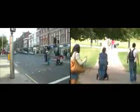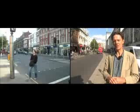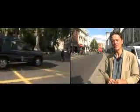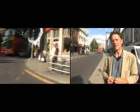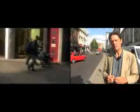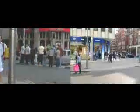This is Kensington High Street in West London, one of the busiest arterial routes running into the centre of the city. And as you can see, a lot of traffic, a lot of pedestrians, busy shops on both sides. And this is really where some of the earliest attempts at shared space principles have been established in Britain.